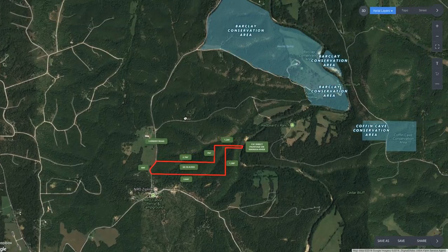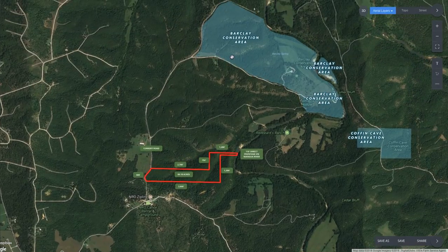and then you just go past it, and you'll see the property on the right. If you were to keep going for about a mile, you'd get to the Barclay Conservation Area, which is a large tract, several hundred acres of land with a ton of frontage on the Niangua River here. There's a really good public access point right here. You can drive right down and hang out in the water or put your canoe or kayak in or whatnot. So that's a popular place.